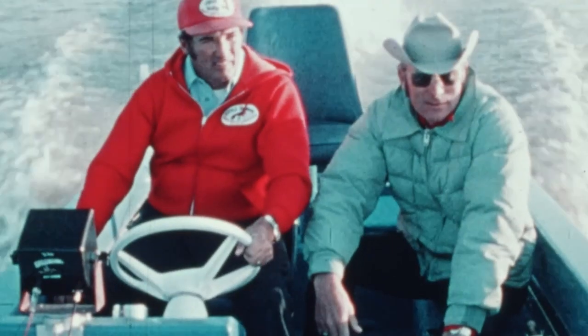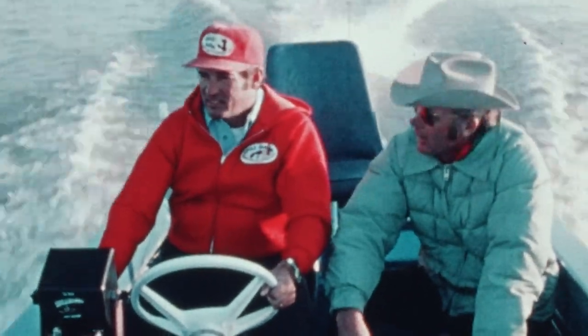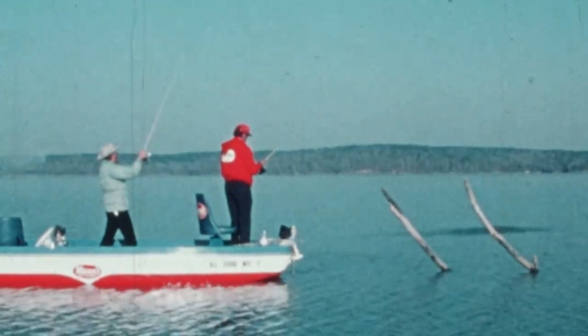The lake was a little bit low the day we were shooting this film. Didn't do any good there in that flat, and Tom decided we can move, so we'd crank up and go to another spot. Catch one on our first cast.